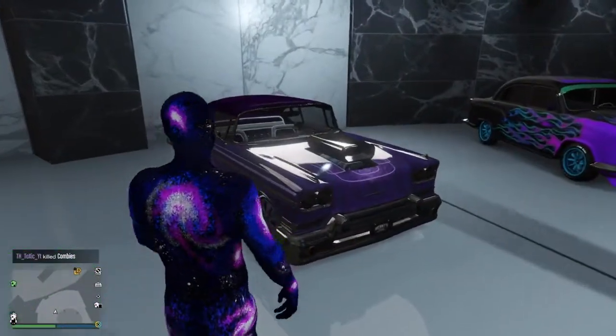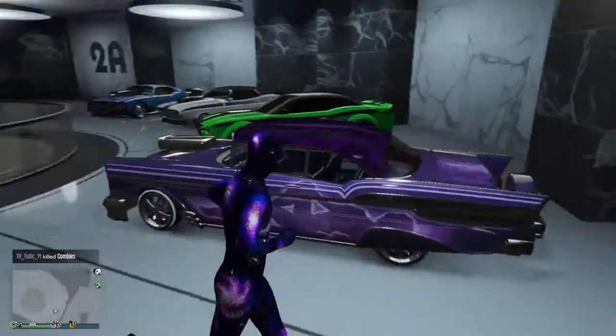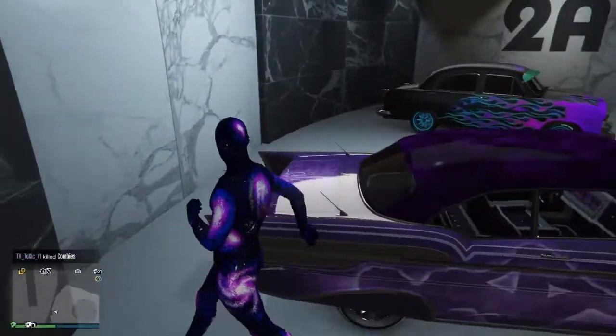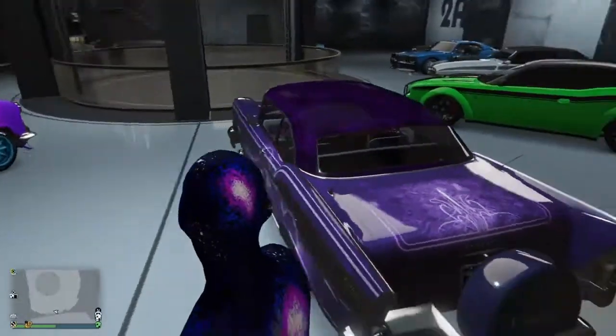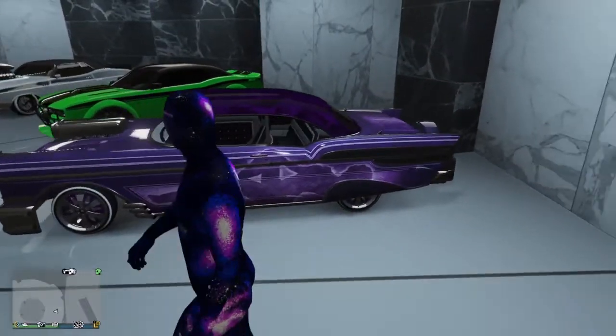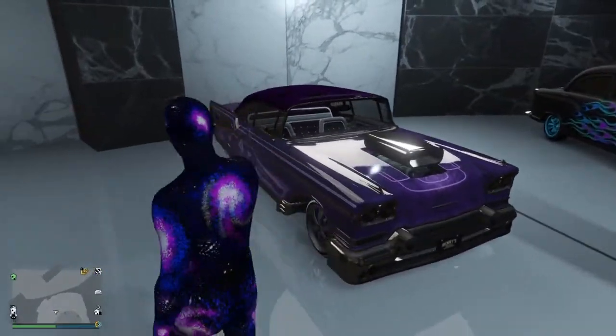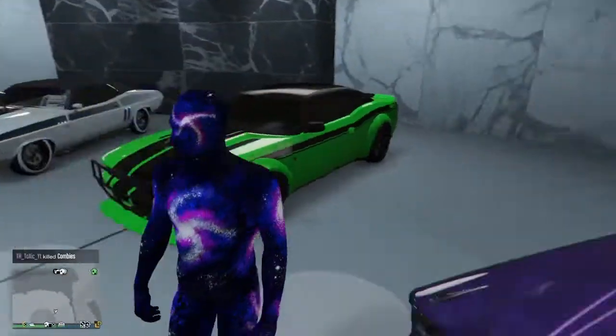Yeah, next we've got this, which is also the same one as Jacob has. I've just gone for a different interior color, different sort of style. But yeah, another Benny's muscle car. Not too much to like about it, not too much to hate about it. It's a pretty average car. Not sure if it was worth its money, but I think it really fits in well with this garage.